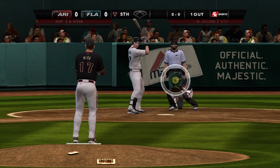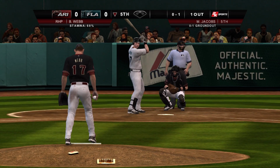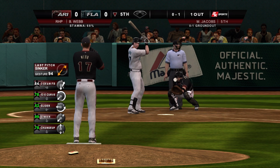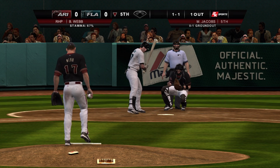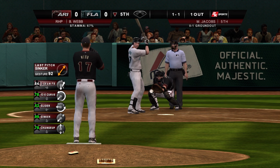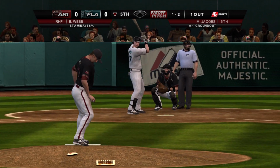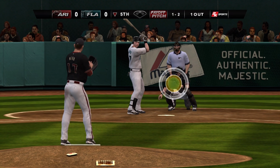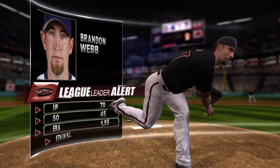First pitch on the way. Sinker swung on and missed. It's 0-1. He delivers. A sinker misses. 1-1. The 1-1 pitch on the way. Swing and a miss. He just couldn't catch up to that one. 1-2. The 1-2 pitch coming. And the sinker's taken. Strike 3 called, and that's out number 2. Well, this is a perfect pitch with the sinker. Pitch moving down and away.